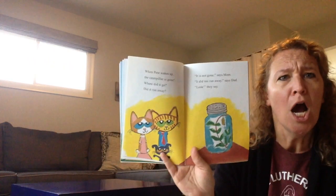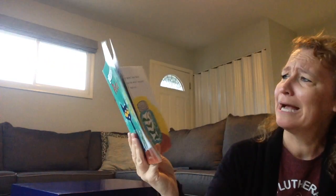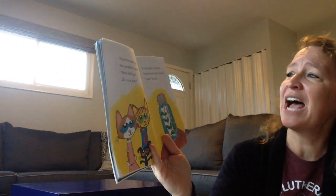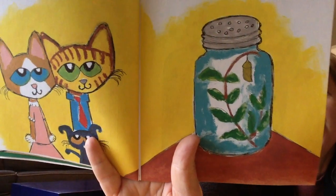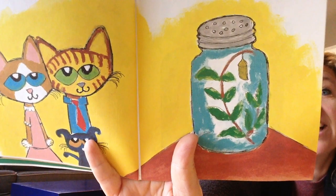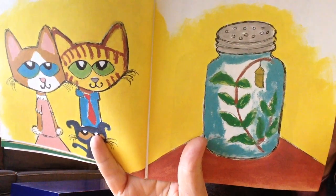When Pete wakes up, the caterpillar is gone. Where did it go? Did it run away? "It's not gone," says Mom. "It did not run away," said Dad. Take a look. Ooh, you know about this, because we saw this with our caterpillars that Mrs. Simaristi had. Awesome.